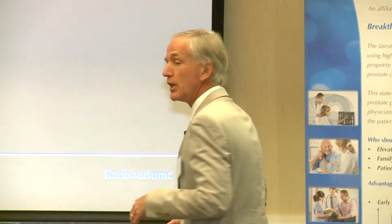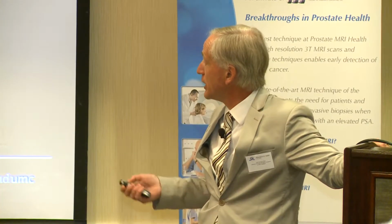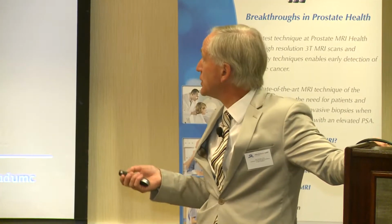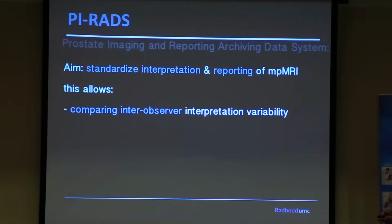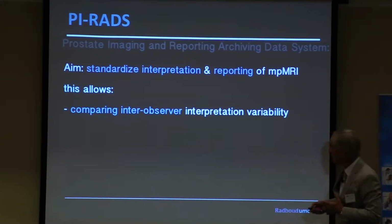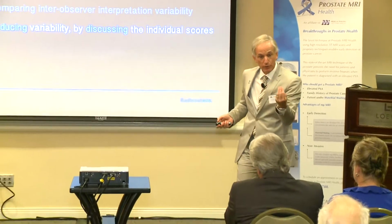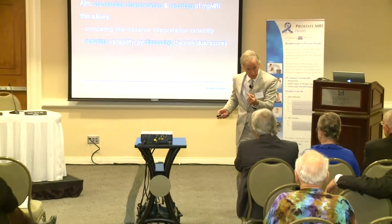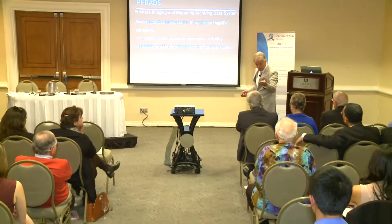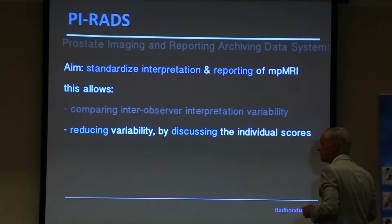So, we have been copying what radiologists did with breast imaging. Nothing new. In breast imaging, we have the BI-RADS, we here have the PI-RADS, Prostate Imaging Reporting and Data System. We did an initial publication, and the aim was to standardize the interpretation and reporting of multiparametric MRI, to compare inter-observer variability, you and I, and reduce this variability. Because if you say it's a 2, a 3, and a 2, and I say it's a 4, a 5, and a 3, we can discuss why you are saying something different from what I do. So we can reduce the variability, and we can now discuss the individual scores.